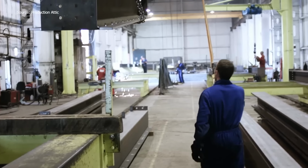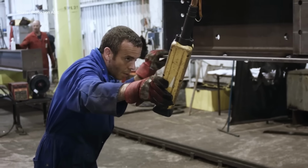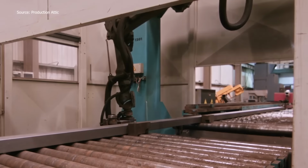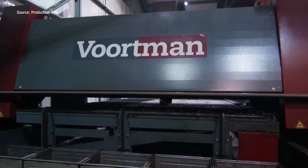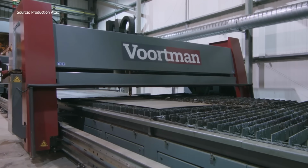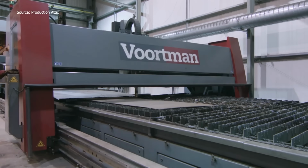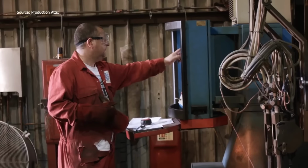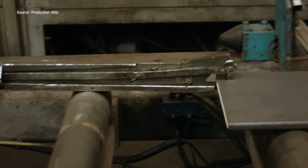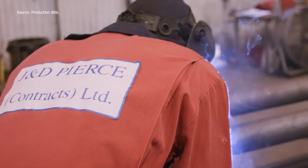Metal beams arrive at J&D Pierce's Glasgow facility, each inspected for quality and measured precisely. Cutting stations shape the steel to required dimensions, ensuring minimal waste and accurate fit for structural assemblies. Drilling and punching operations follow, preparing the beams for connections. Workers align components on large assembly tables, using temporary supports to maintain geometry.